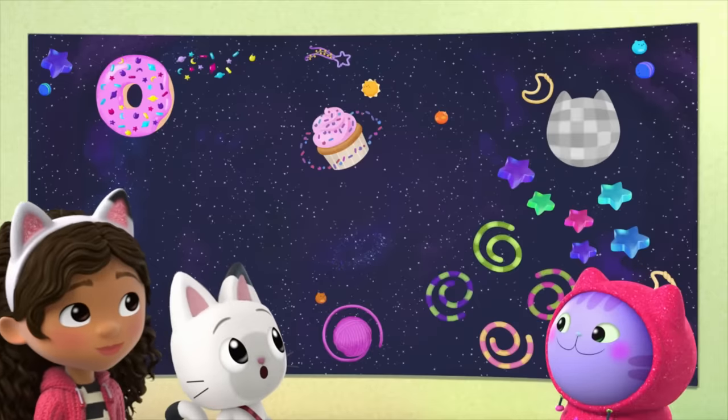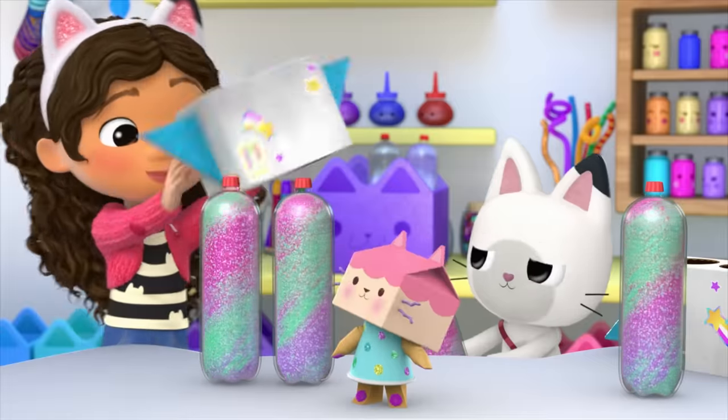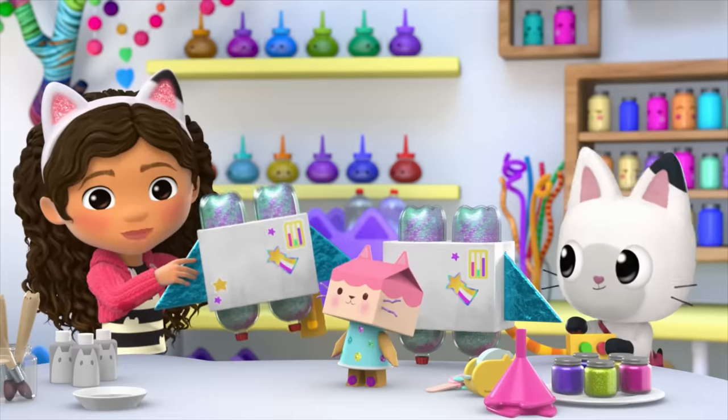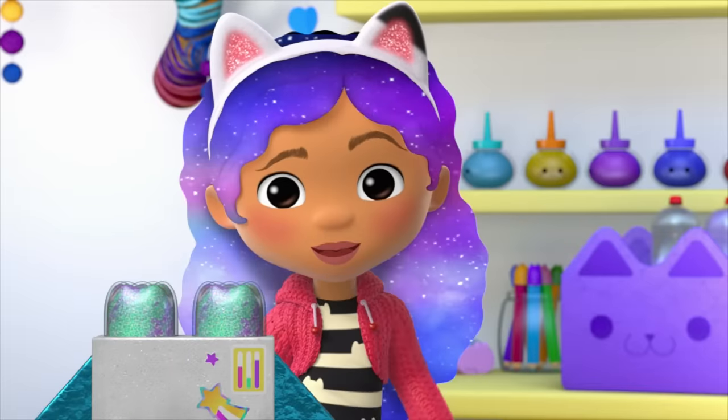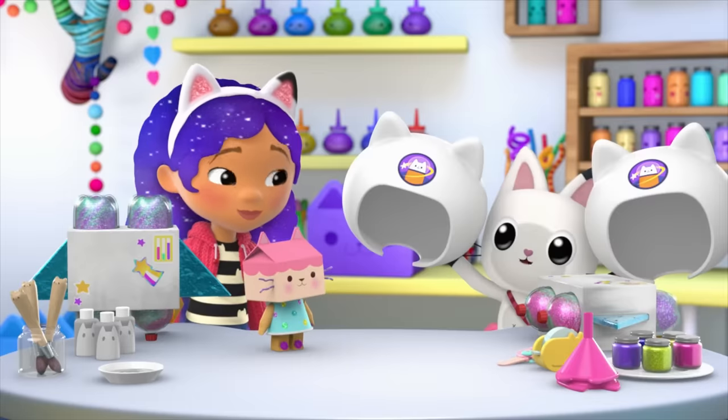Lastly, when Gabby and Pandy are preparing for their trip to Catern, Gabby changes her hair to fit the theme of the mission perfectly. The Catosphere! I've got the helmet!